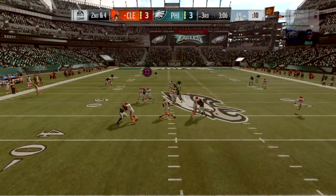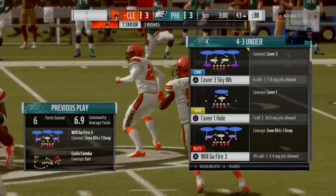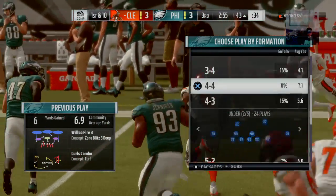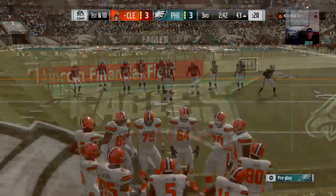From the gun, it's Taylor. Flushed out right. And he'll get it down here to the 43. Taylor able to use those legs of his to pick up a first. Offensively, they liked their situation, so they tried to take a shot downfield, but no one was open. So it was tuck it and run time, and he picks up a first down.